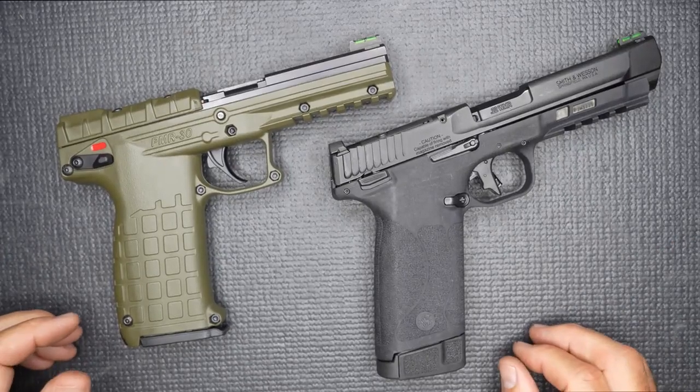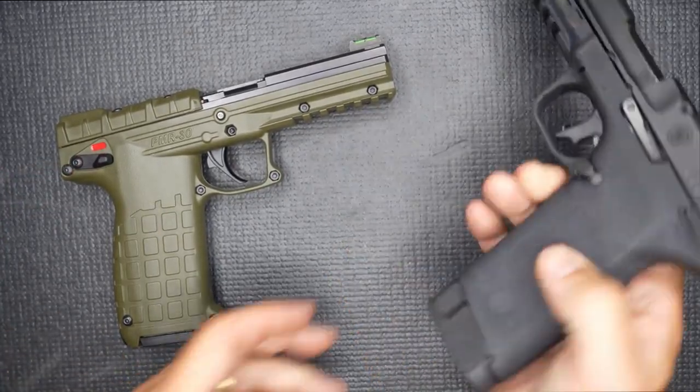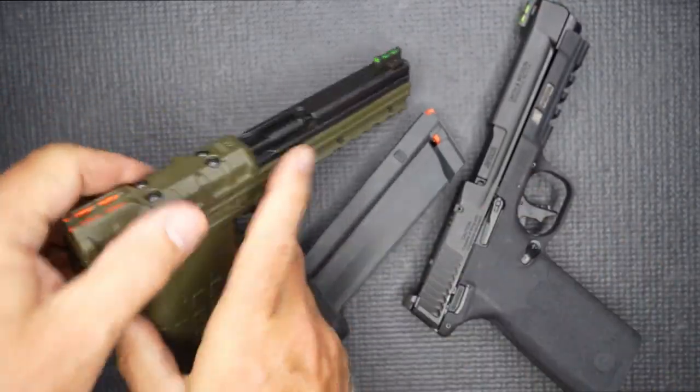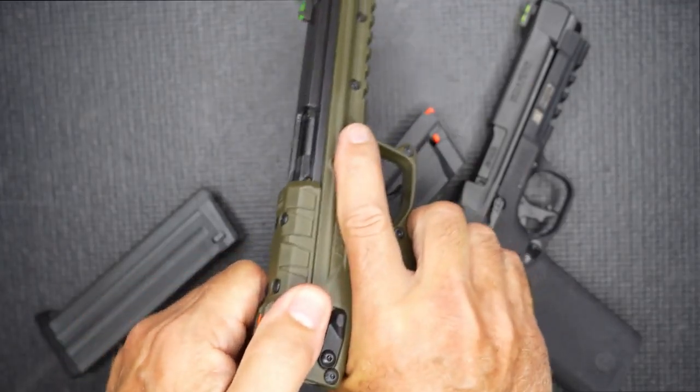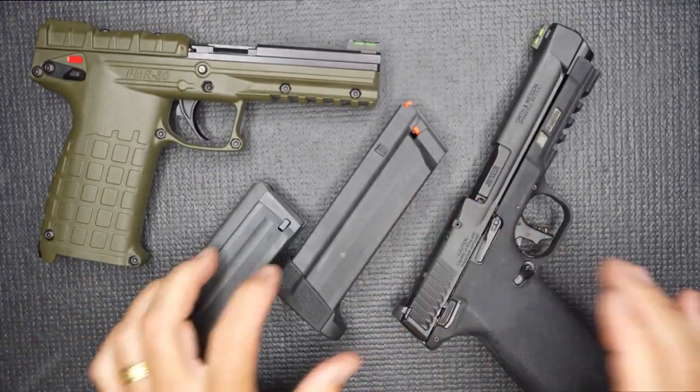Now we've done full reviews on both of these pistols and the disassembly, but it's really important to see the difference. So we're going to go ahead and drop our magazine, check the chambers again. And the one thing is the recoil system is what makes these two so different.